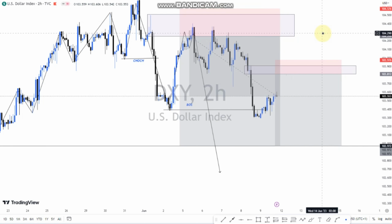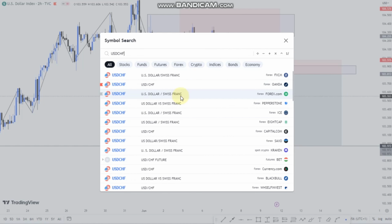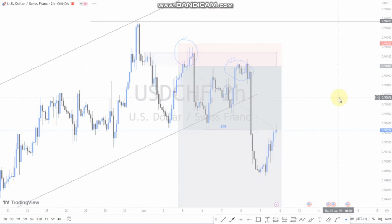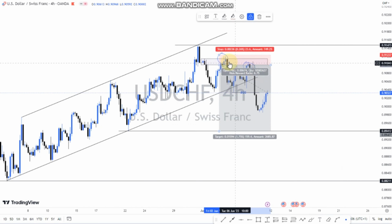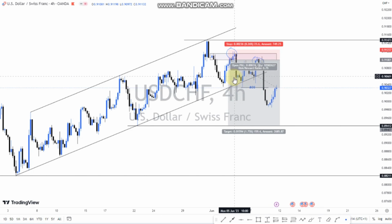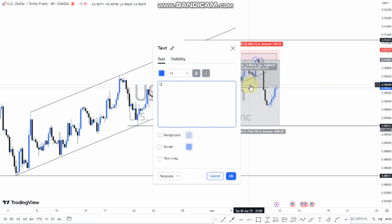So that is DXY. And turning back to USD CHF, we also have this great setup from last week, so I'll keep a quick recap here. We had this clean double top around the area here. After the double top, we had this note which we set here. This is not a BOS, but we can call it a change of market structure around this area there.